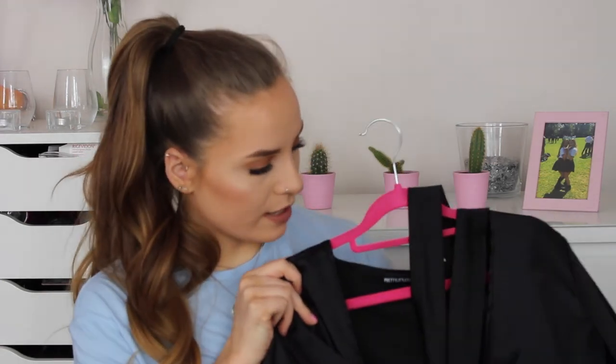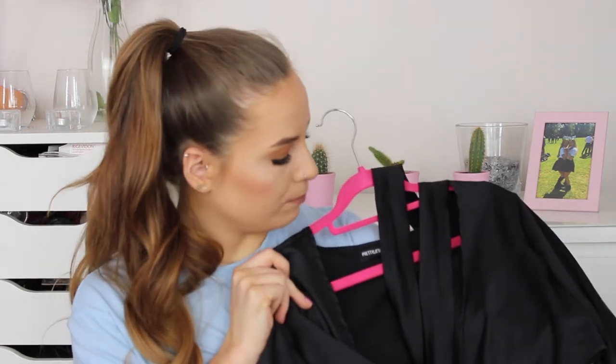I'll insert that now. I actually wore this for a meal out and it was such a pain because whenever I was reaching over the table, I had to hold the sleeve at the bottom because it just dangles down. It actually knocked my knife off my fork a couple of times, which was a bit annoying. But yeah, this is really, really nice. I love it so much.